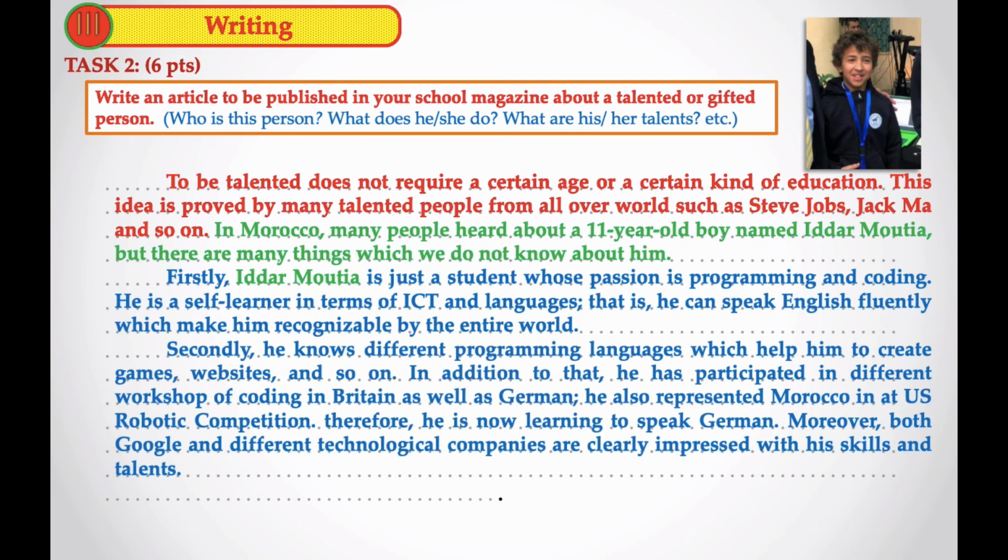So, firstly, Idar Moter is just a student whose passion is programming and coding. He is a self-learner in terms of ICT and languages. That is, he can speak English fluently, which makes him recognizable by the entire world. Secondly, he knows different programming languages which helped him to create games, websites, and so on.